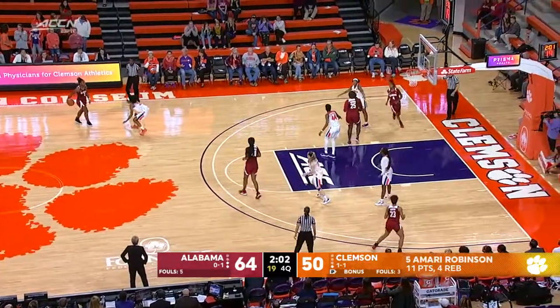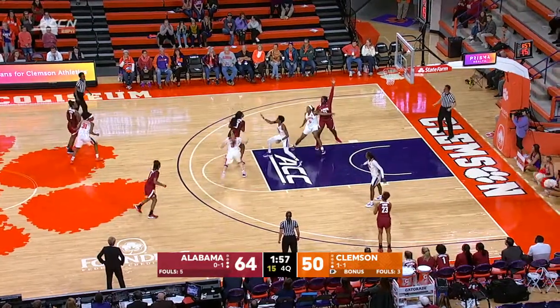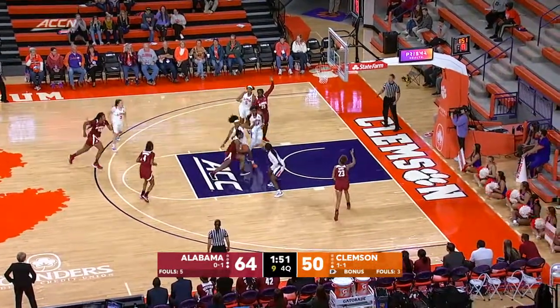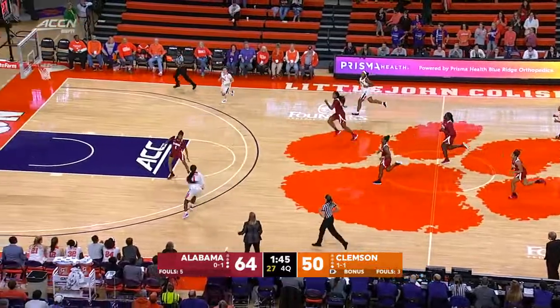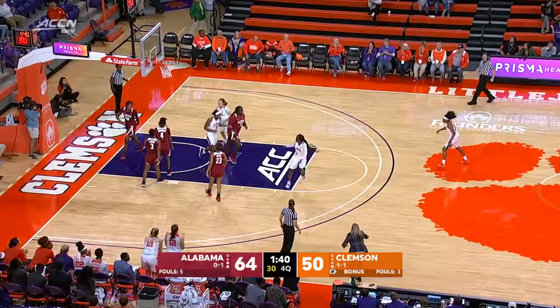Lewis out front. Give it to Walker. Walker right back in the hands of Lewis. Lewis splits the double team with a dribble. Down the lane she goes. Flips it up. No. And rebound Robinson. Clemson needs to push it. 3-on-1. They find Thomas. She cuts the paint. Floater is up and good. And it's a 12-point game with 1:40 left.